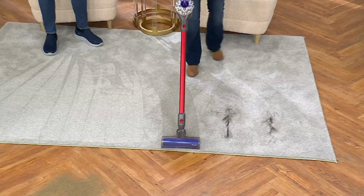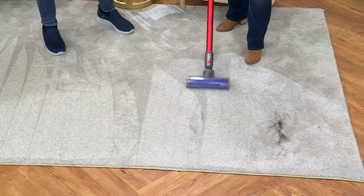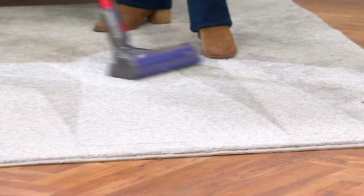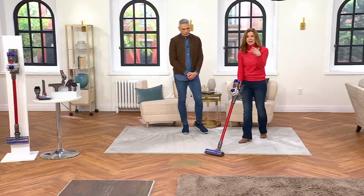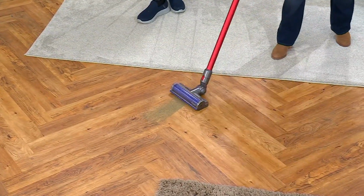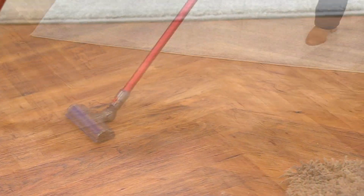So just, again, to show you how powerful this is. By the way, this is in the low mode. Yes, this is the regular, everyday cleaning mode where you get up to 40 minutes of run time, which is incredible. And you can go right from the carpet up to the bare floor. You don't have to do any adjusting, which I love. You just go from surface to surface. Look at that line of clean.